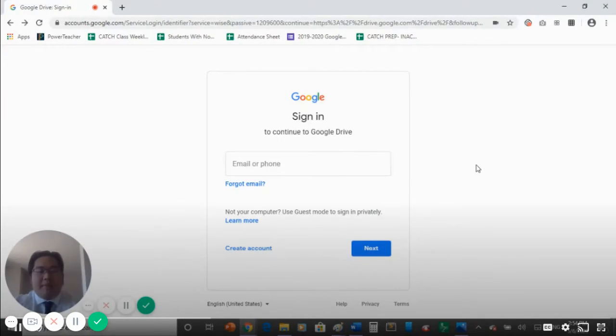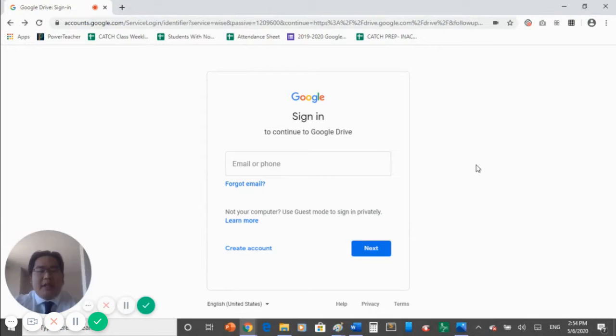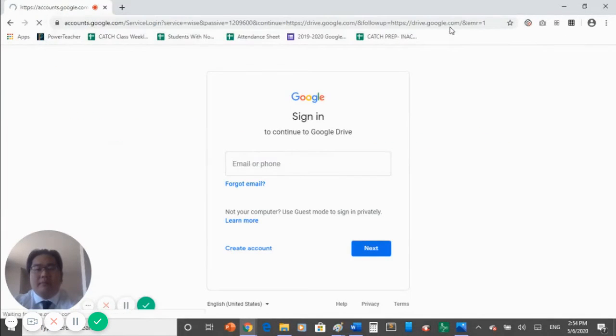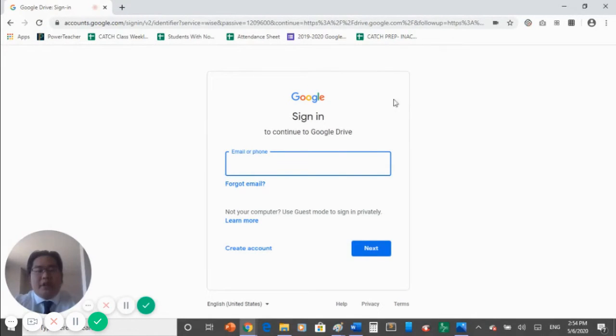Preparing your documents and papers before the test date can help you improve your efficiency when you take the test. To prepare your documents, open up your browser and go to drive.google.com. Make sure you sign in with your catch username.